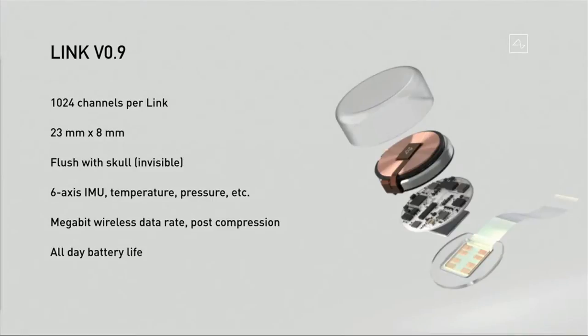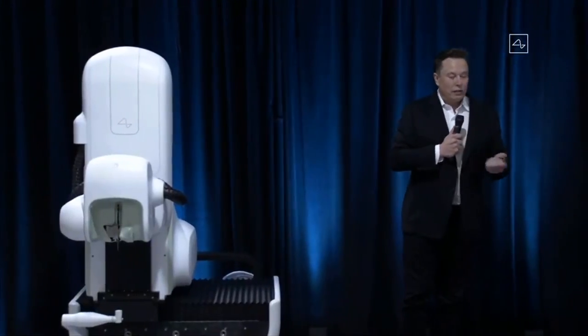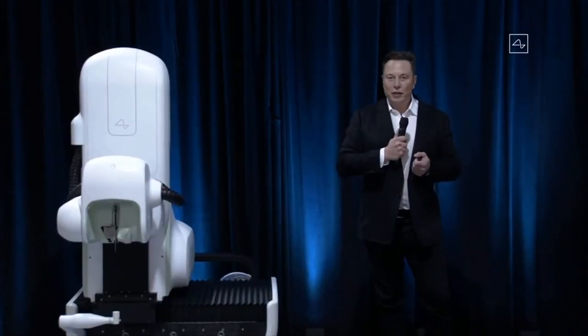It actually fits quite nicely in your skull, because your skull is about 10 millimeters thick. It goes flush with your skull, it's invisible, and all you can see afterwards is a tiny scar. And if it's under your hair, you can't see it at all. In fact, I could have a Neuralink right now, and you wouldn't know. Maybe I do.